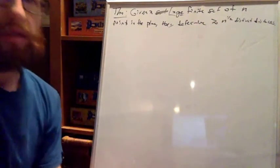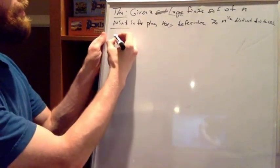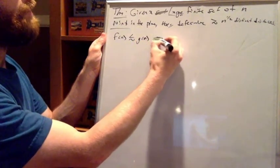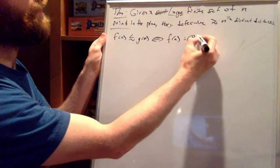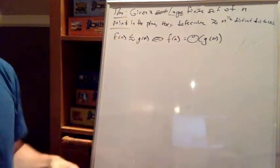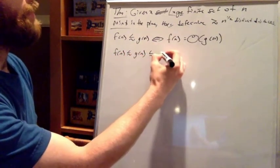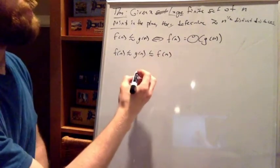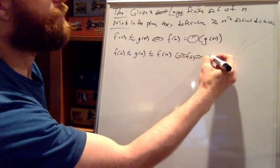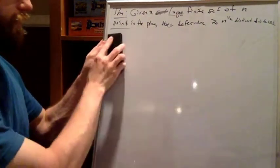We can be more precise with this if we use notation like big O or big omega. So basically, just as an aside, I'll say f of n is squiggly less than g of n is logically equivalent to f of n is big O of g of n. If we have it go the other way, then we'd have big omega. And if we have squiggly equals, then that means that f of n is squiggly less than g of n, and g of n is squiggly less than f of n. This is f of n is squiggly equal to g of n. So it's just a slightly different notation for big O.